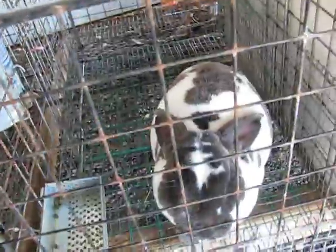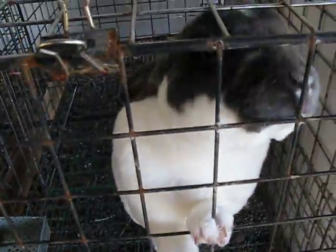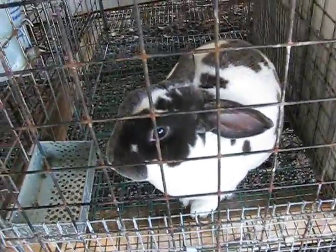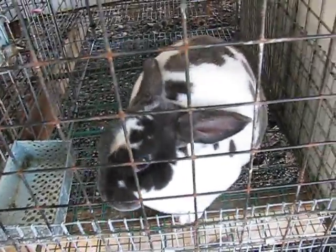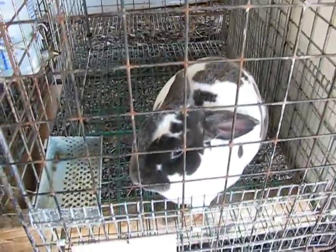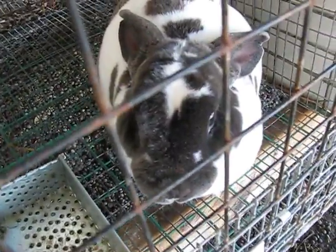You guys all know Tucker. This is my broken blue buck out of BJ's Rabbitry, and he is so beautiful. I love this buck. He has some of the best ears, and he has a really great body, and he has an amazing head. I just love his head. See that head? That is a head to die for. So that's Tucker.